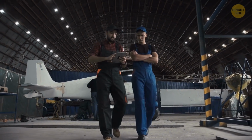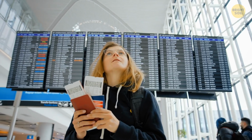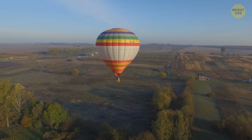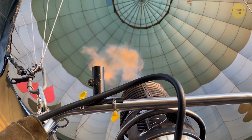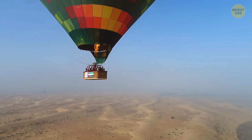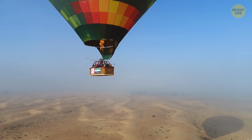When they started installing the engines below the wings, ticket prices went down. Imagine you're flying in a hot air balloon. See the burner system installed under the gas bag, also called the envelope? It heats the air inside, which makes the balloon go up.